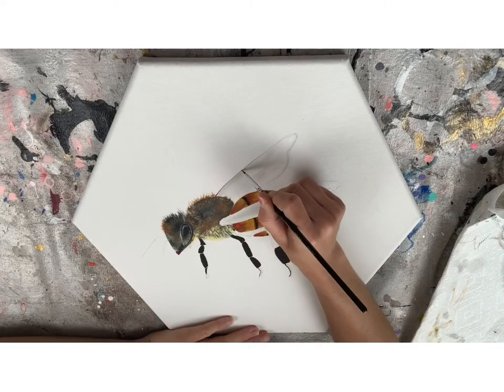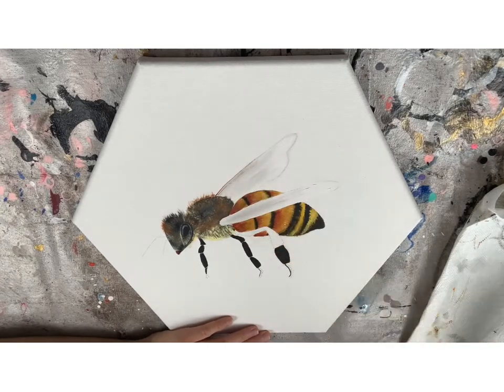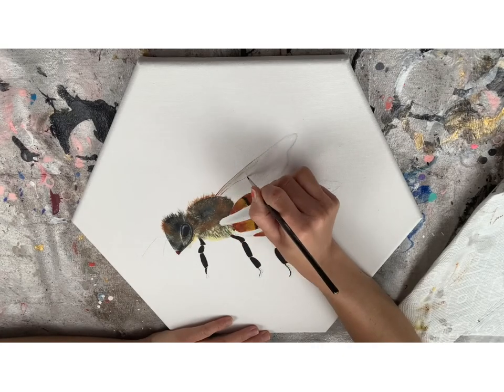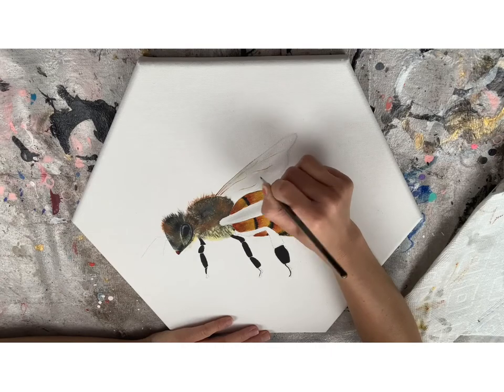Here I'm using my number 0 round brush and doing a semi-outline to the wings as well as the fine details within the wings using quinacridone nickel. And if I'm butchering that name, anyone, just feel free to correct me before I further embarrass myself.